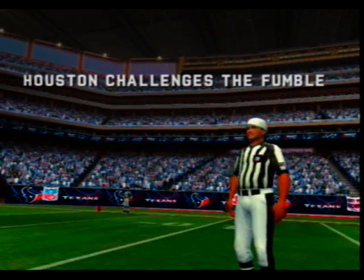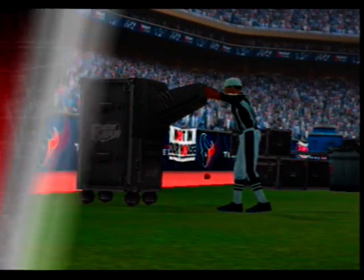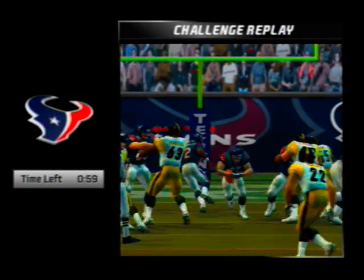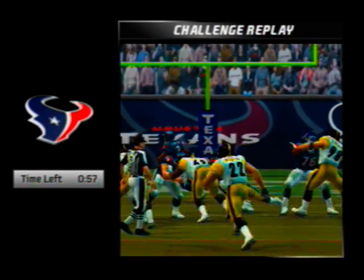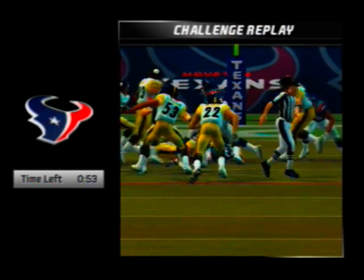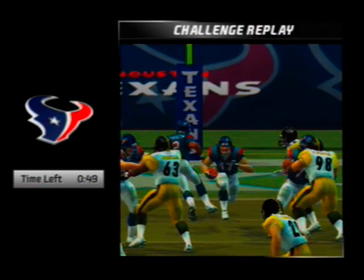So with the play in question, the coach has decided to challenge the call. Yeah, they might get this call reversed. What we're looking for here is whether one of his knees hit the ground before the ball came out. Sometimes it's hard for the official because there can be a whole bunch of bodies around the ball carrier, and he can't get a good enough view to overturn it.